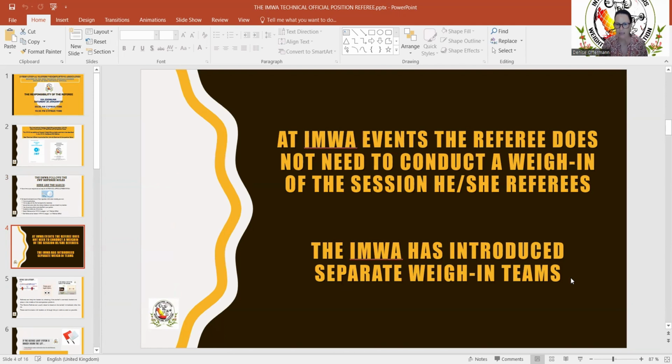As I said in the very beginning, at all our events, a referee does not need to conduct a weigh-in of the session he or she referees. The IMWA has introduced separate weigh-in teams. We have already produced the technical official sign-up sheet for Rovaniemi, and we have given it to Finland to fill up with their Finnish technical officials. By the end of this week, it will be returned to us, and then we will publish it.